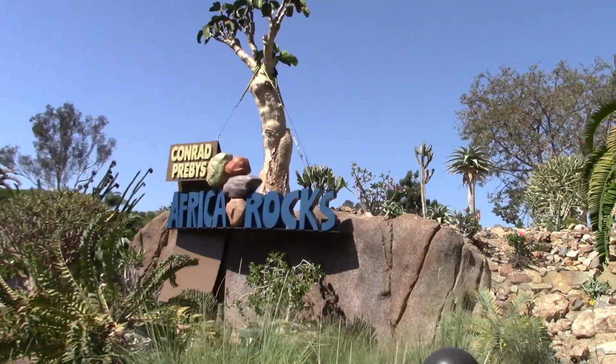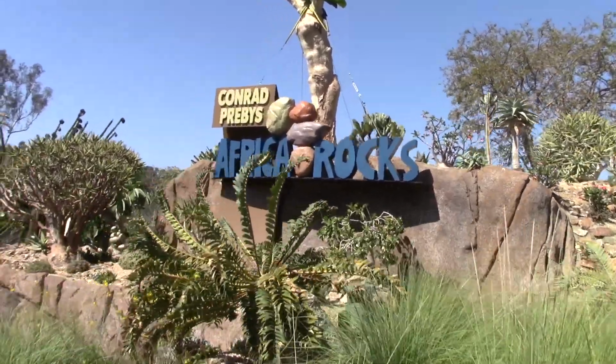All right, we have Taz right here. Snaggletooth. Isn't it cute? You can see it's Snaggletooth. It's a sleeping Tasmanian devil. All right, we are entering the Africa Rocks exhibit.